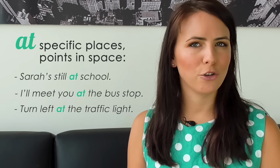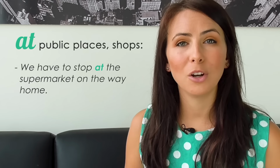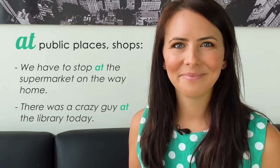Turn left at the traffic light. Now, it's also used with public places and shops. For example, I studied design at college, or school, or university. Let's meet at the station. We have to stop at the supermarket on the way home. There was a crazy guy at the library today.